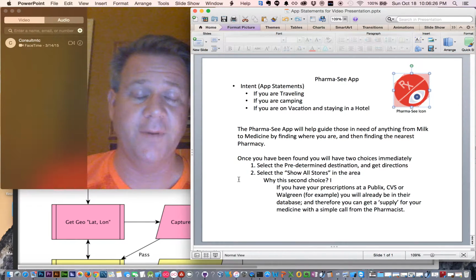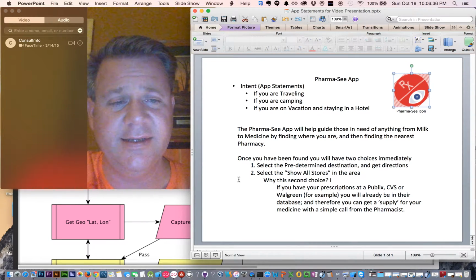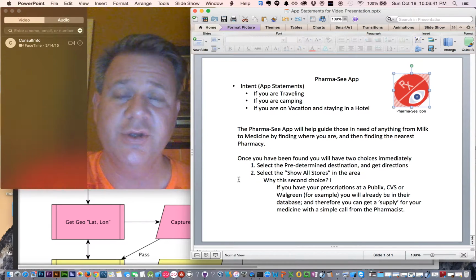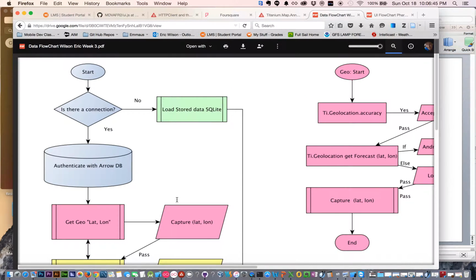You remember that from our database creating tables and stuff like that. CVS has a huge table, and they're like, yep, you're on that medicine, and we'll give that doctor a call and give you what you need. So it does matter if it's a Publix or Sam's or CVS, so we're going to show you what that looks like. But as far as the data flow is concerned, here we go.